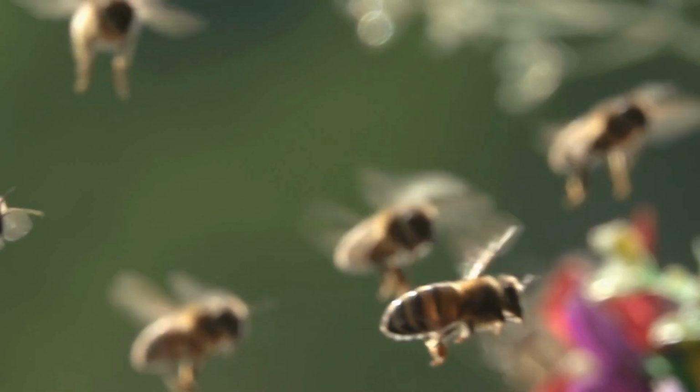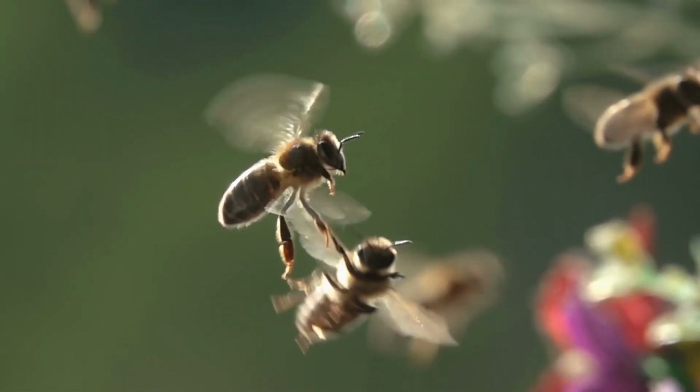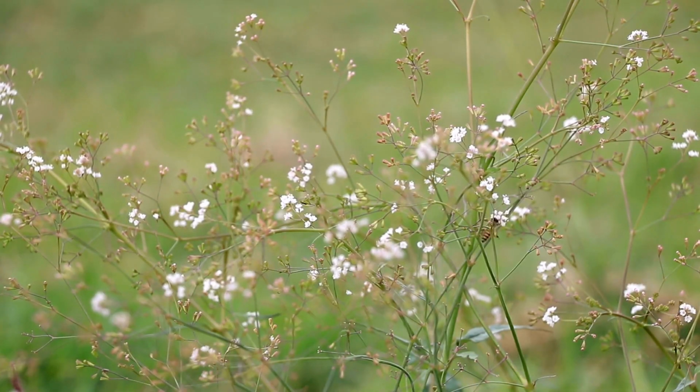As the world's population continues to grow, the demand for food and other resources continues to increase, which means we need to rely more heavily on nature's pollinators to sustain our ecosystems. There are a wide variety of pollinators, each with unique characteristics and behaviors. Here are 5 pollinators you might be familiar with.